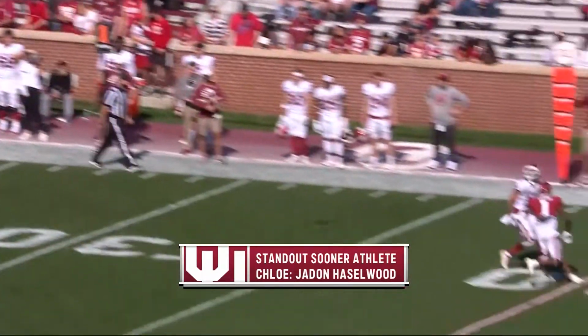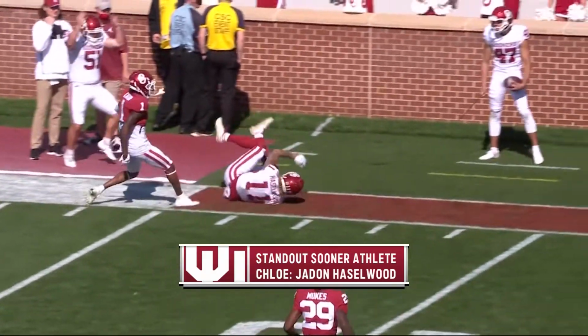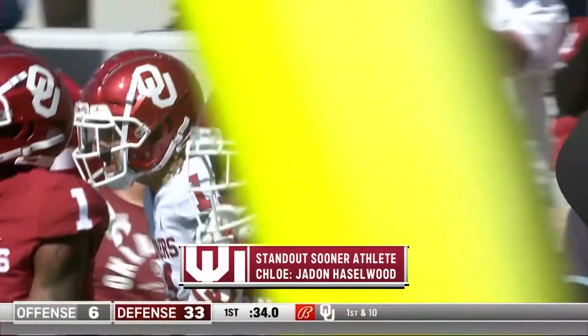The wide receiver missed most of the 2020 season out with a knee injury, but he showed in this play that, you know what, you don't need all limbs to play football. You just need one hand, right? Can you guys top that Sooner standout?